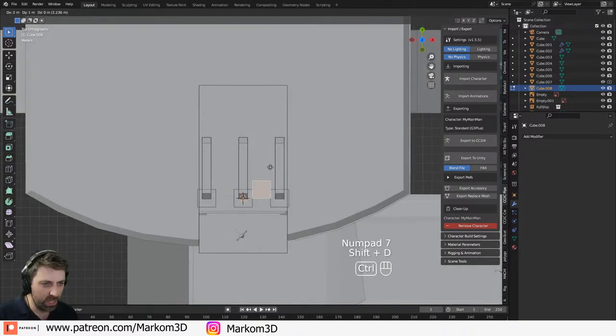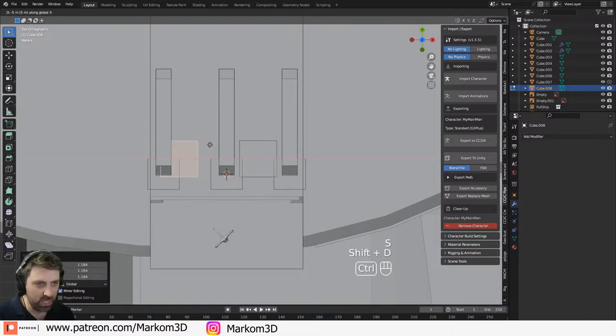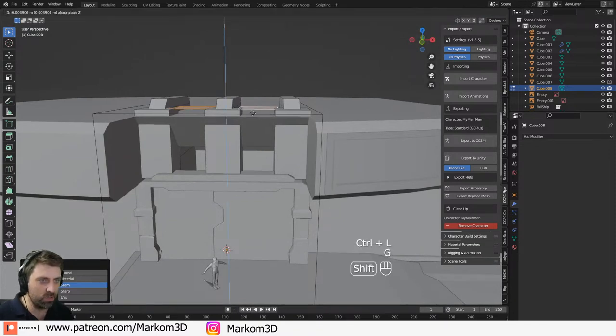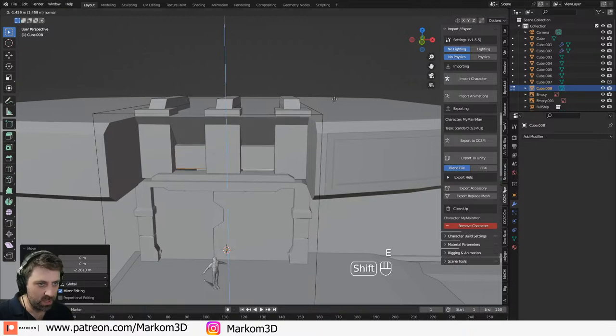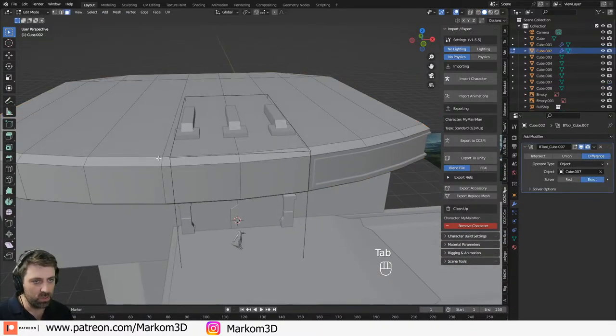Let's go something like here. Scale. Shift D, X, hold Control. Select these two pieces. Control L, G to the Z. Where's it touching? Probably out here-ish. E. There we go. How's that looking? That's looking not too bad.